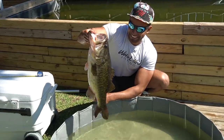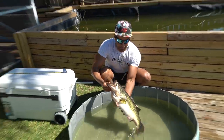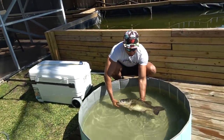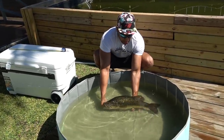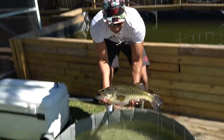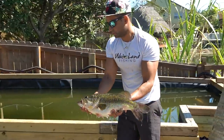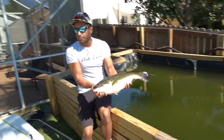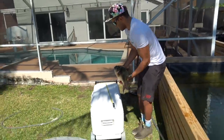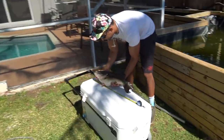Oh my God. So anyway, this fish now, I'm gonna put her back in that enclosure. You know what? I think she's gonna be good right over here. Check it out. I'm gonna put her right over here. I didn't get the length. Oh, yeah. Oh, I almost forgot.